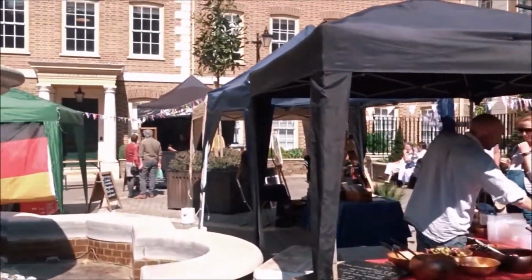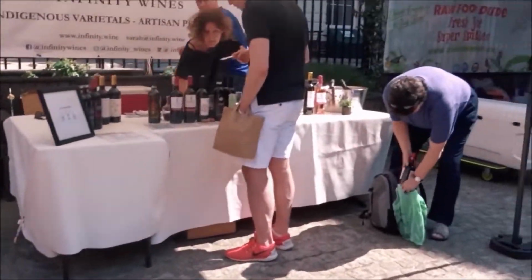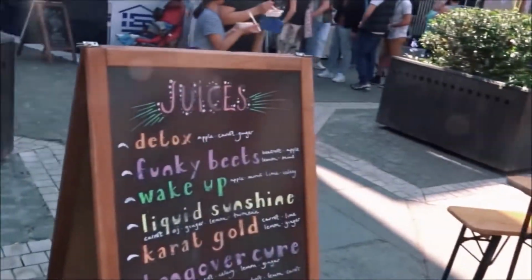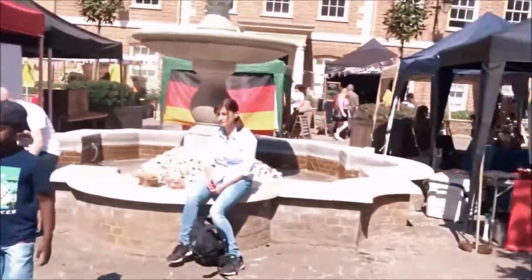Yeah, you've got to have your German foods, olives, wines, fresh fruit and that sort of thing. Ah, cool. Juices, detox, not too bad really, on this glorious day.